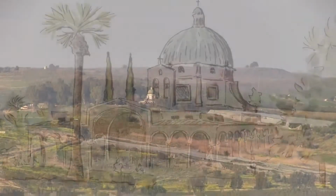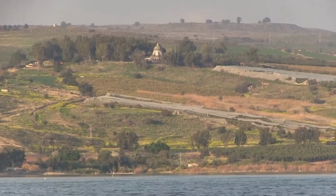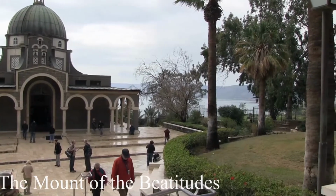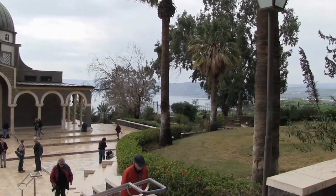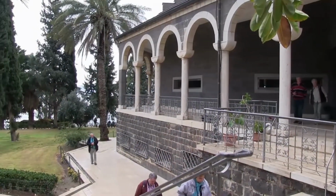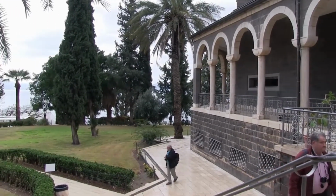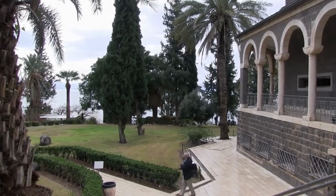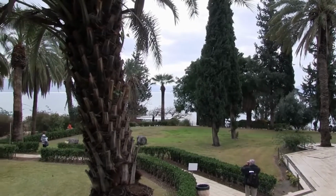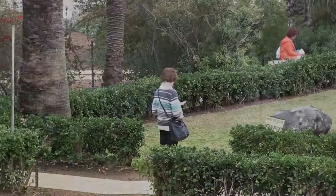And seeing the multitudes, he went up into a mountain, and when he was there, his disciples came unto him. And he opened his mouth and taught them, saying, Blessed are the poor in spirit, for theirs is the kingdom of heaven. Blessed are they that mourn, for they shall be comforted. Blessed are the meek, for they shall inherit the earth. Blessed are they which do hunger and thirst after righteousness, for they shall be filled. Blessed are the merciful, for they shall obtain mercy. Blessed are the pure in heart, for they shall see God.